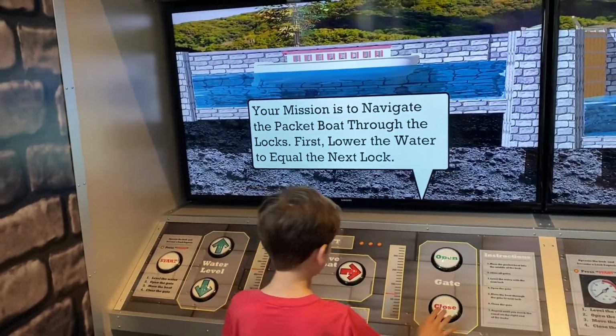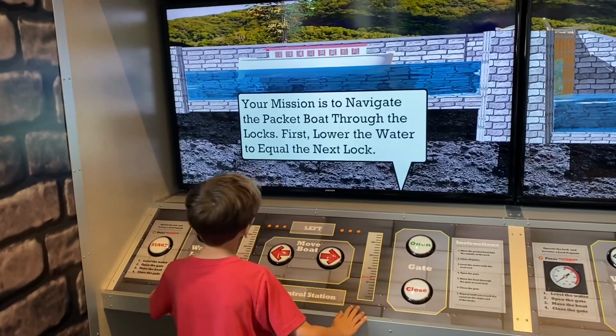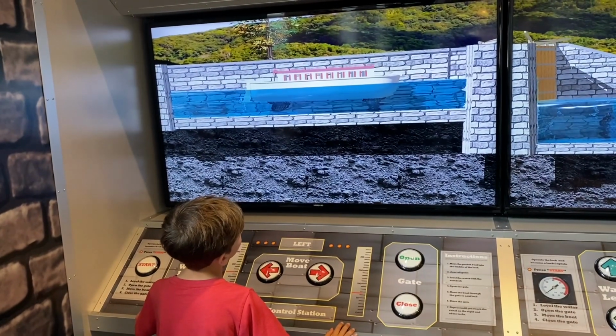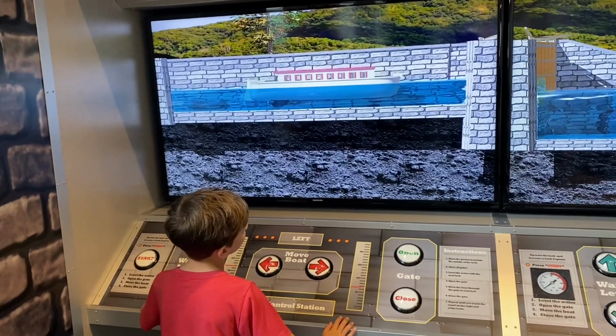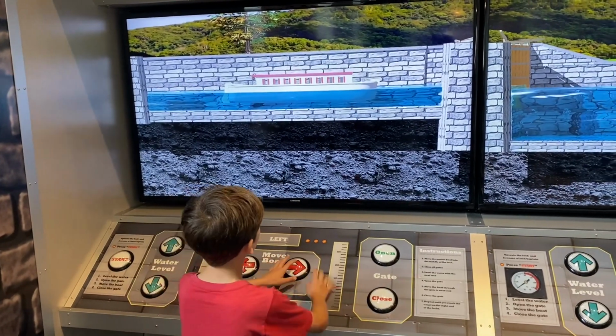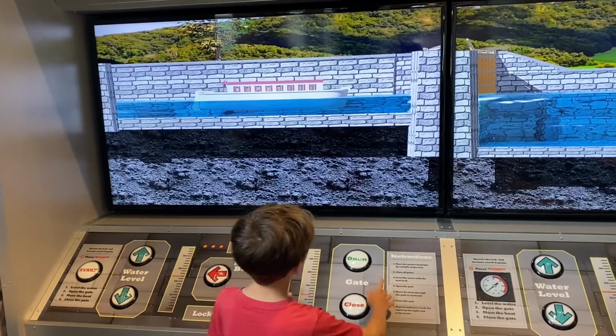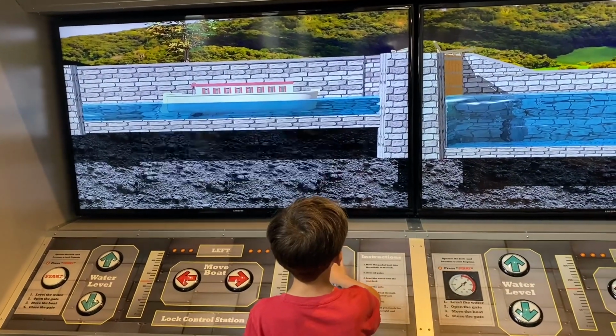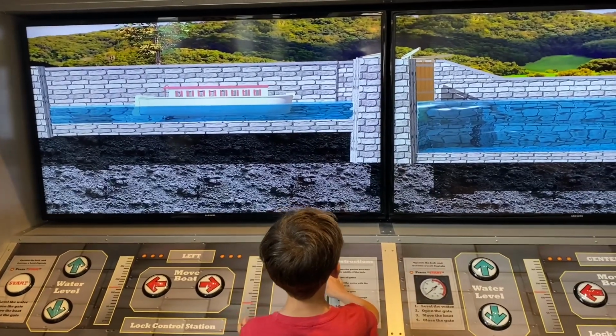So the Erie Canal for me is what the Oregon Trail is for Pacific Northwest history. So it's been fun to show the kids how canals work, especially the locks, which are a lot of fun. And we've got a simulator that he's working on.